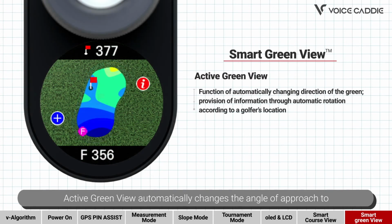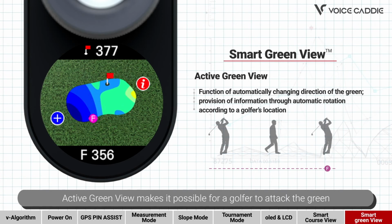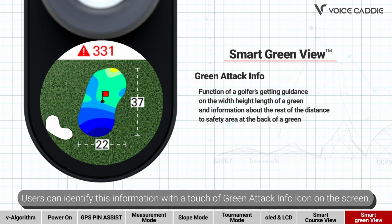Active Green View automatically changes the angle of approach to the green by recognizing a user's location. Active Green View makes it possible for a golfer to attack the green from anywhere on the course by automatically and actively rotating the green diagram according to the angle of approach. Green attack info provides dimensional information, width, height, and length of a green, providing optimal landing and safety zone data. Users can identify this information with a touch of the green attack info icon on the screen.